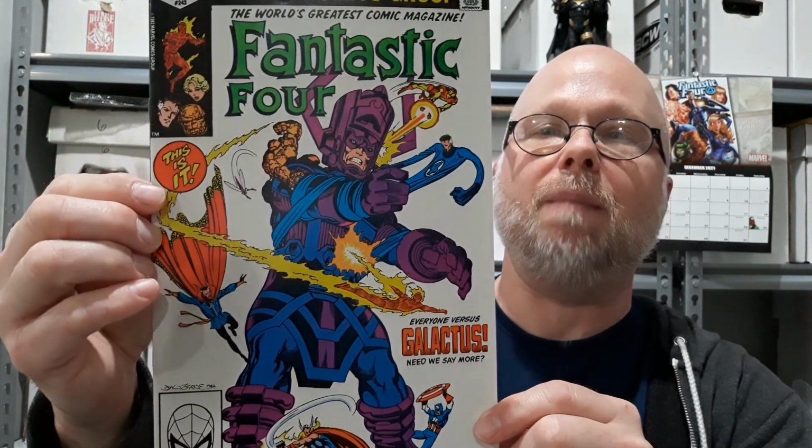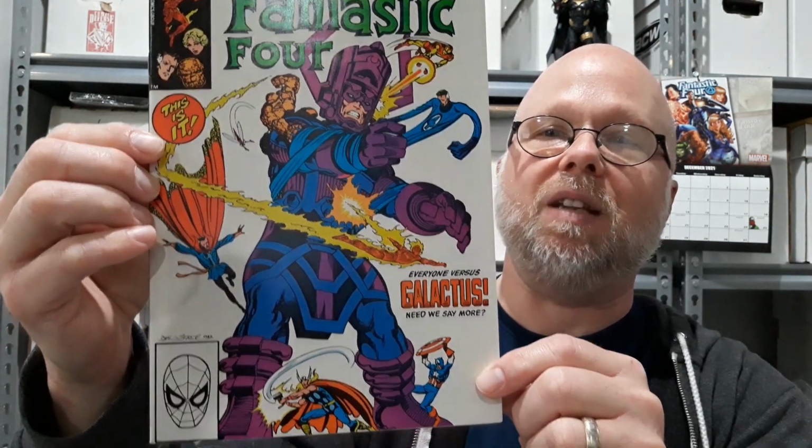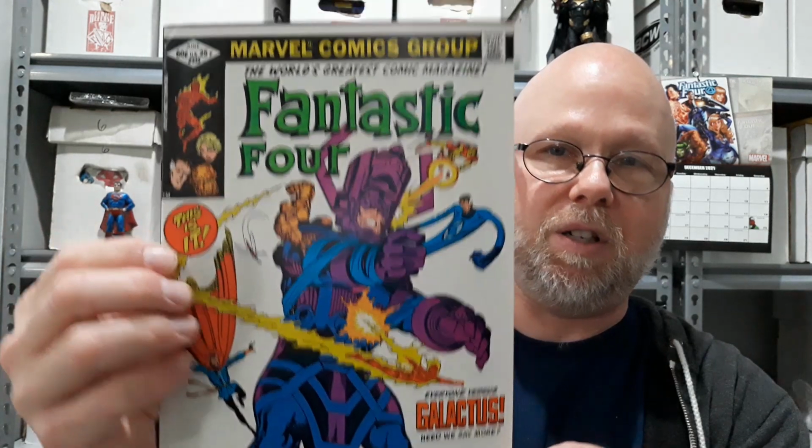John Byrne being one of my all-time favorite artists, I had a hard time not including many more John Byrne covers, but I wanted to spread it out a bit. So Fantastic Four 243, and these are in no particular order. I couldn't do it. It's tough enough to pull out 10 top covers, much less number them, rank them. But the next one is Iron Man number 150, and again, as well as the Spider-Man and the Fantastic Four, this story figured greatly into my childhood.